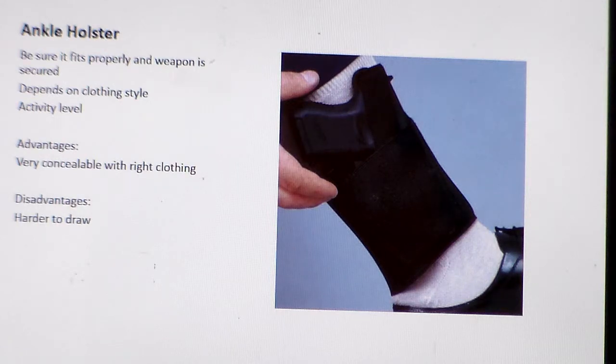Obviously, you have to wear this with some sort of long pants. If you're doing a lot of activity, a lot of walking, running, standing up a lot, I wouldn't recommend this. It gets really old and it starts hurting. This is probably best for somebody that has a sit-down type job, or maybe if you're driving a truck or something like that, it might be a good option for you.